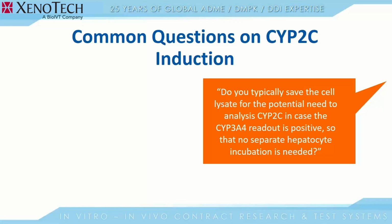We don't currently recommend performing the substrate activity assays and then saving that supernatant or the cell lysates from that to look at 2C19 activity at a later date, because we just don't know how long those metabolites are stable in the supernatant.